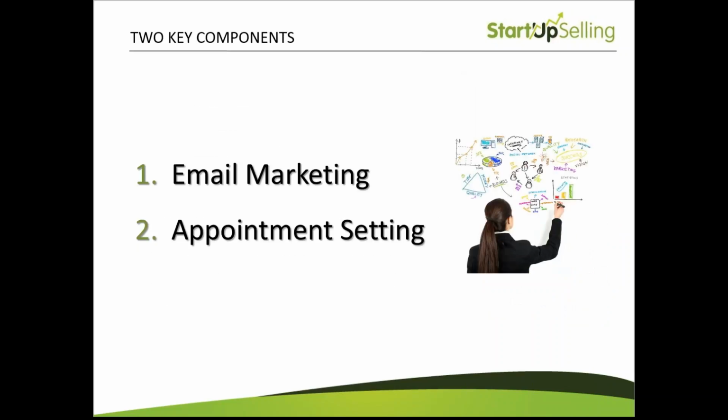Which is the perfect segue to what we're going to talk about today. The 2 key components to a successful integrated marketing initiative are 1, email marketing, and 2, appointment setting. How do we know this? Well, there are several examples that I can give you right off the bat.